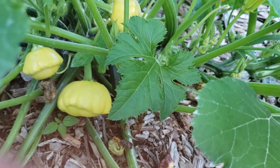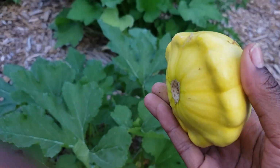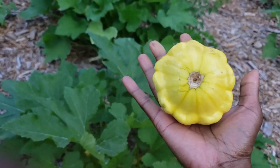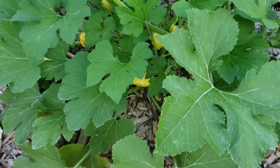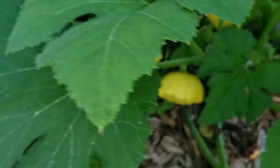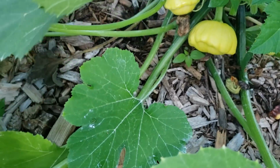Got it. Oh, nice. Can I hold it? Look at the size of that. Fills up my hand. Okay, put it in the basket. Okay, I think the others I'm going to leave for another day or so. But I'm going to get rid of these.